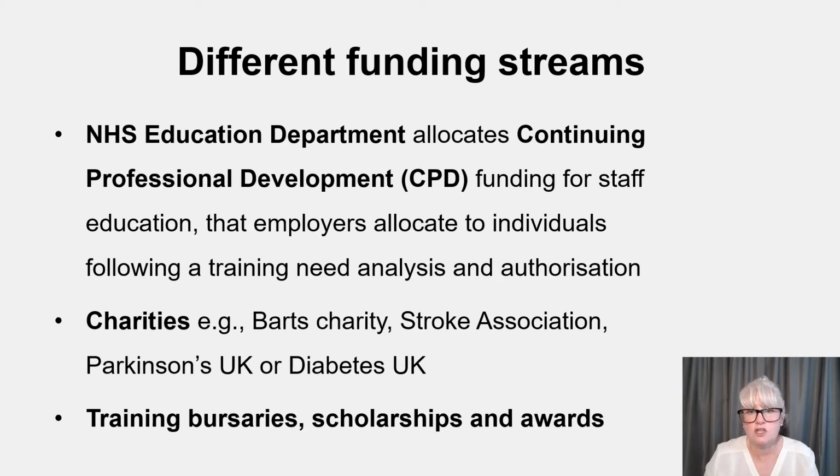So NHS education departments allocate the CPD funding, continuing professional development funding, for staff education on an annual budget. And employers then allocate the budget to individuals following a training needs analysis where they look at service need, and there has to be line manager authorization.